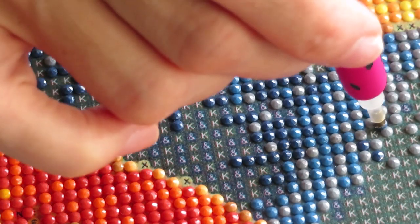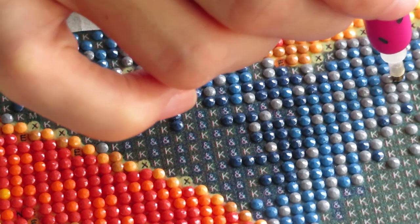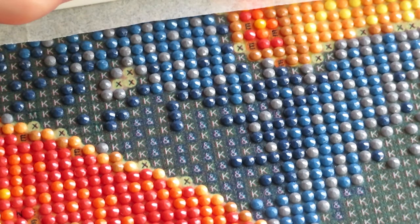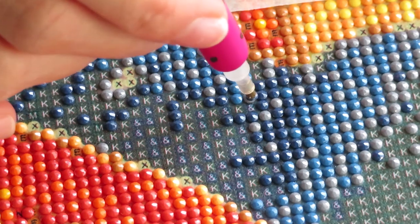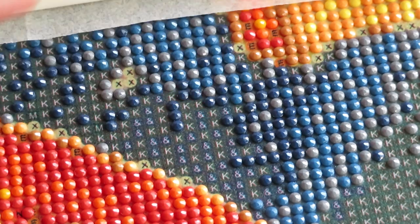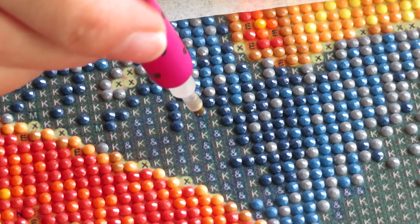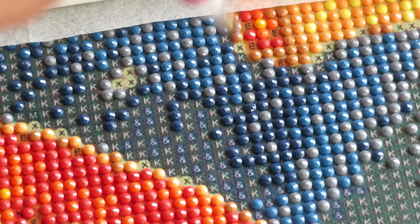For those who wanted to see the kitty cat canvas finished, I did make a video of work in progress, but I also posted a picture of the finished kitten on my Instagram, LovecraftforeverXO. So if you are on Instagram, you can see how the kitten looks. As of now, I'm not gonna show you the kitten later on in this video. I'm just gonna get a few clips together.